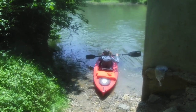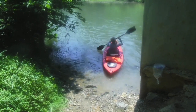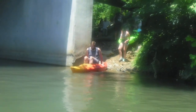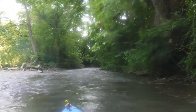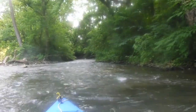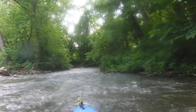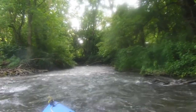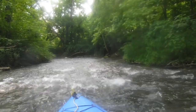This starts our trip. Here's another kayak being launched, another one coming down. We're down here to the sluice, getting ready to go through it. There's a scrape there. Another little bounce. All right, now we're into it.